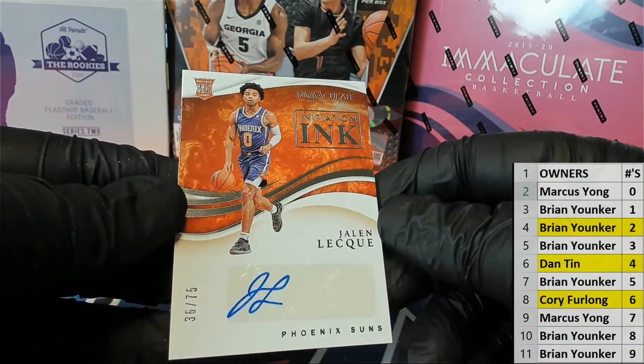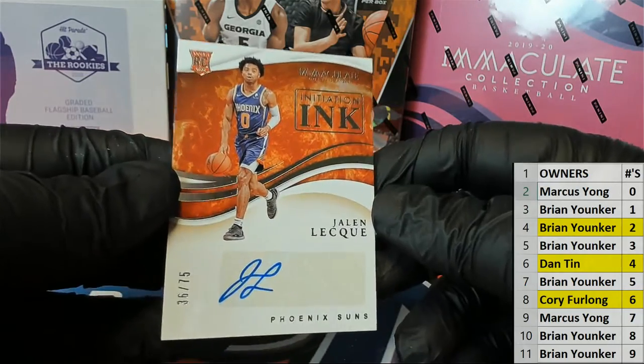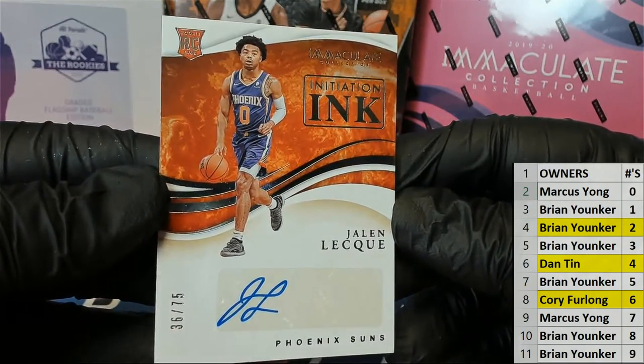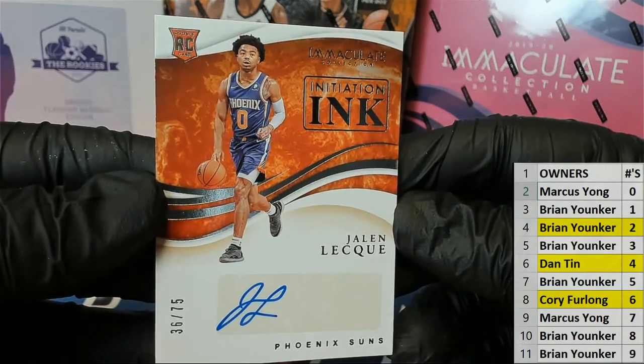Next up is Jaden McDaniels right there at 36 of 75. Initiation Inc. There you go. Corey F. right there for the Suns. Corey F.